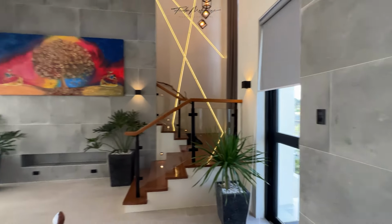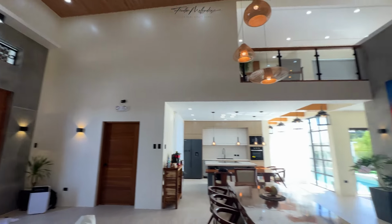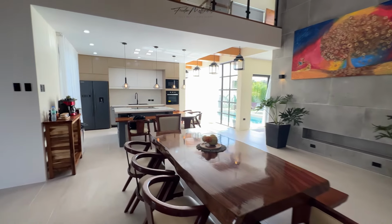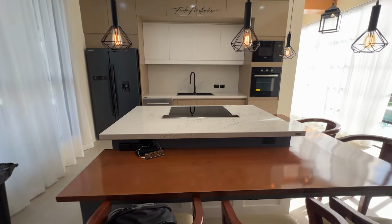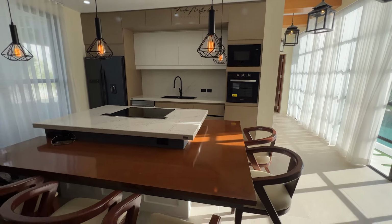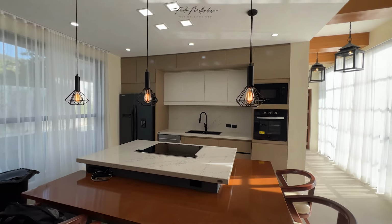So this is another angle of the living area. The ceiling, double height ceiling, the dining area. Let's go to the kitchen. So meron ka ditong coffee area and your open kitchen which is made of Cambria quartz countertops. And then meron din siyang mga chairs all around the open kitchen with drop lights.